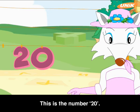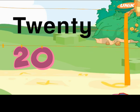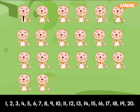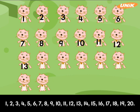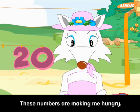This is the number 20. This is how we spell 20. T-W-E-N-T-Y. 1, 2, 3, 4, 5, 6, 7, 8, 9, 10, 11, 12, 13, 14, 15, 16, 17, 18, 19, 20. There are 20 kittens.